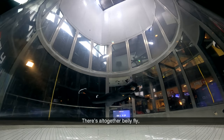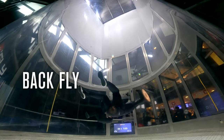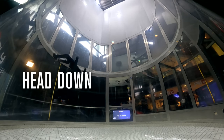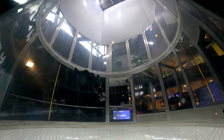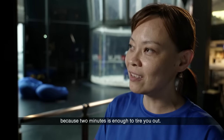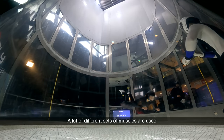There's altogether belly fly, back fly, sit fly, and head down. So I'm still a learner. I'm learning head down now. Usually we go for 2 minutes per person because 2 minutes is enough to check you out. A lot of different sets of muscles are used.